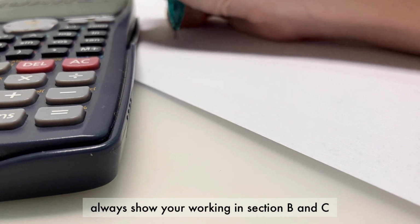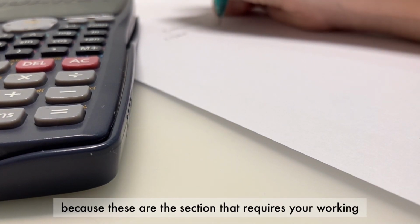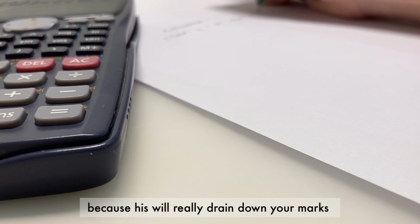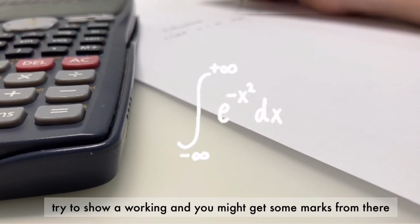Tip number 4. Show your working. Always show your working in sections B and C because they are the sections that require your working. Don't leave your answer empty during an actual exam because this will really drain your marks. Try to show some working and you might get some marks from there.